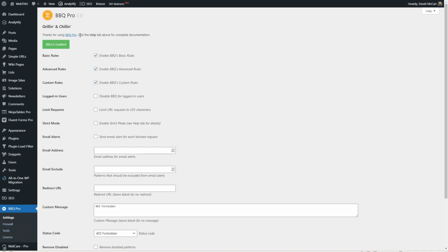On the settings page, you can enable or disable the basic rules, the advanced rules, and the custom rules. You can disable it for logged in users. You can limit long requests, strings. You can enable strict mode, which means that it even scans URL encoded strings.